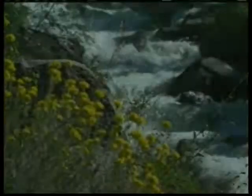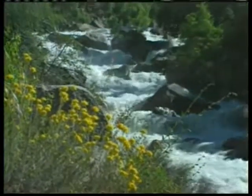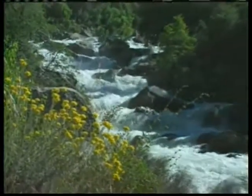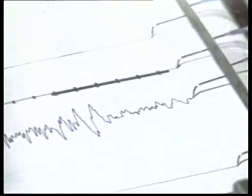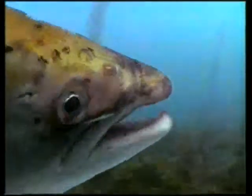But the really important question is, how do the salmon find the riverbed where they were born? For this, a much different system than a natural compass is needed. Research on this question has shown that salmon find their birthplace by following its scent.